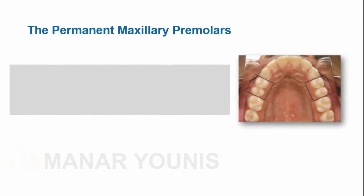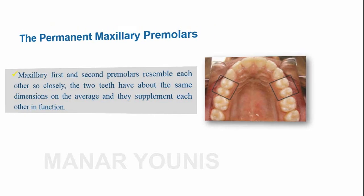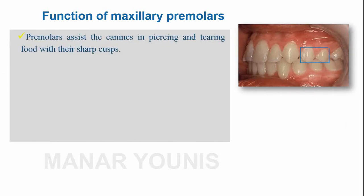Permanent maxillary premolars. Maxillary first and second premolars resemble each other so closely. They have the same average dimensions and supplement each other in function. So what's the function of maxillary premolars? As mentioned earlier, premolars assist canines in piercing and tearing food with their sharp cusps.